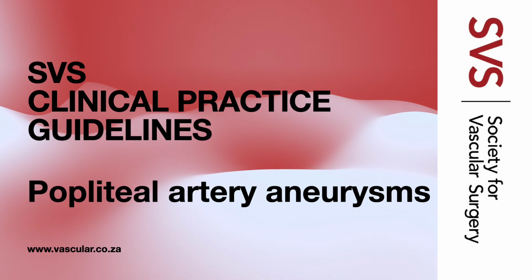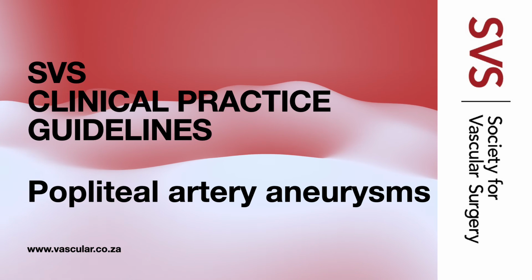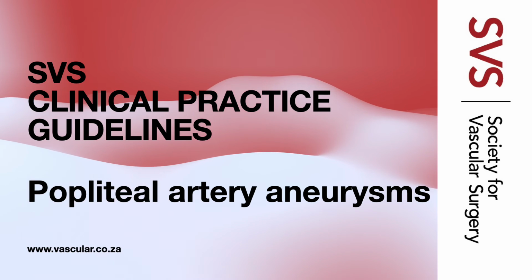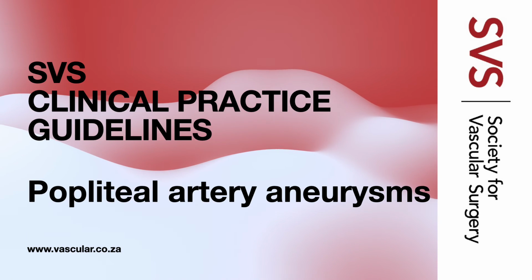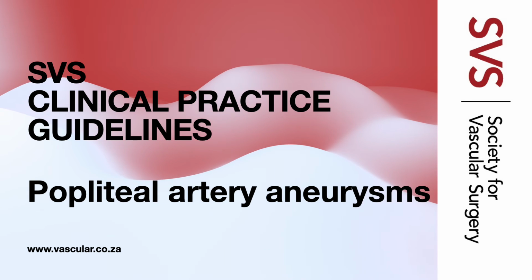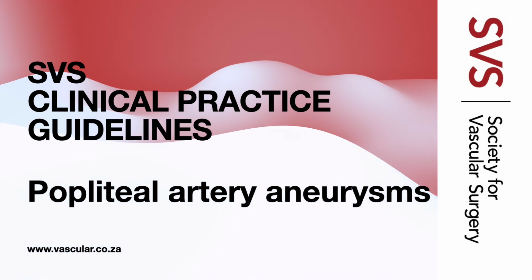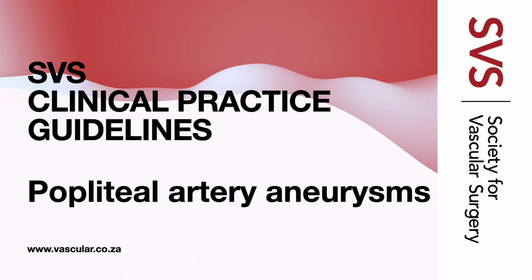Yes. His life expectancy is estimated to be less than 5 years because of his comorbidities. What's the most appropriate management strategy here? Right. This is a complex scenario. You've got an aneurysm approaching 30 millimeters with thrombus, which definitely increases the risk of complications. So intervention seems warranted based on the aneurysm characteristics. Okay, intervention is likely needed.